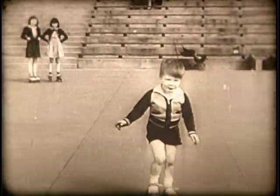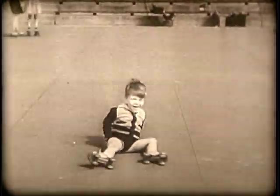Is Junior discouraged? Certainly not. He'll make it if the pavement holds out.